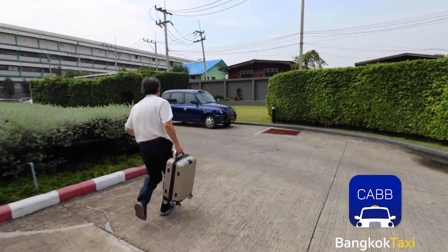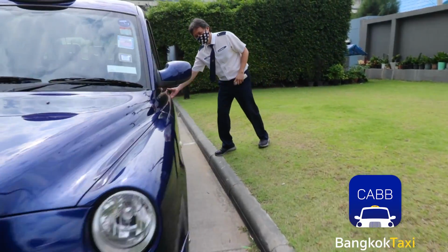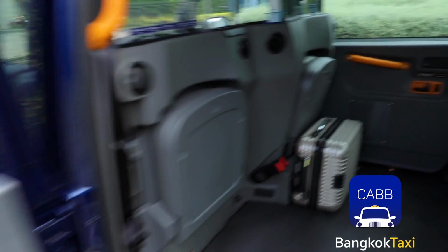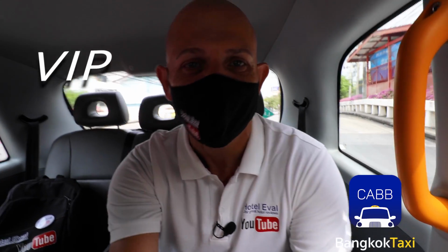Look at the level of service that you get from Cabb. Really fantastic, very good drivers, and the car is always clean. I love the fact that there's always hand sanitizer available, and it really is a VIP service.